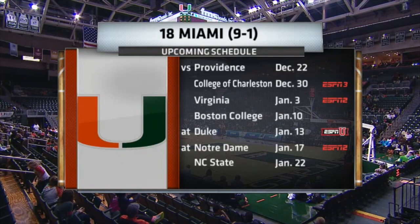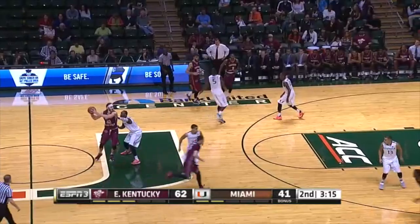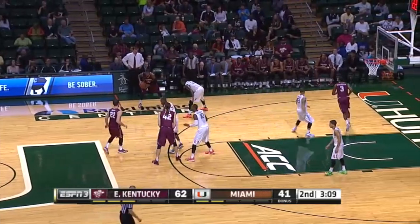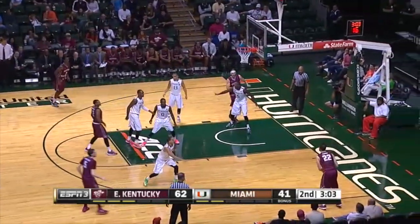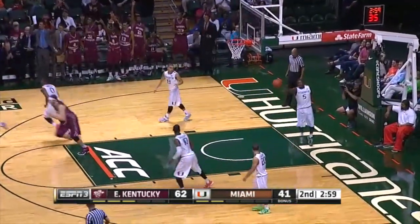Here's a look at the Canes' upcoming schedule. Decidedly difficult. But yeah, they go up to New York. They're going to play Providence at the Barclays Center, Coach L's alma mater. They're going to spend a couple of days up there, do a couple of fun, neat things, go to a Motown show, as well as see the 9/11 site. But I think right now, their main focus has to be stopping things like this.